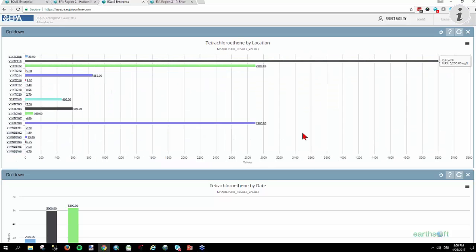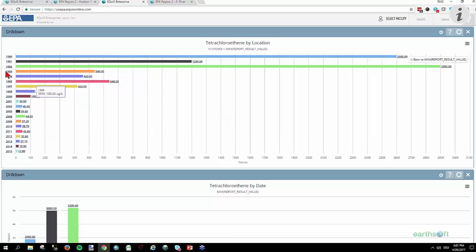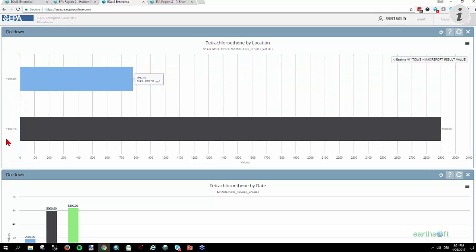Typically, you have kind of a summary on the top level, and then you can drill down. For example, I can pick that location as well. And then I can see that the biggest value, the highest value again, was measured in 92. Click that one, and let's see, in that case, it was the second sampling round here, not the one in February that had the highest value. Okay, so Drilldown Widget.